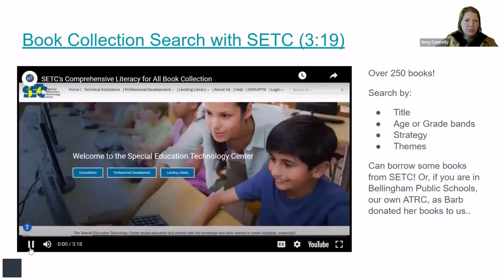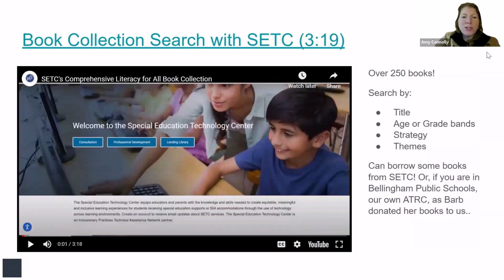So the book collection, the Special Education Technology Center. As we mentioned, it's over 250 books, and Barb every day is eager to hear your requests if you have a specific book that you would like to have analyzed and included in the collection. And since it's grown so much, SETC has created this wonderful search page on their website. If anyone is familiar with the book collection from years past, you used to go through a pretty layered pathway on the website to find these materials, and now it's front and center. And I think we'll see that here in the video. So you'll be able to search by title, age, grade bands, strategies, keywords or themes, and you can even borrow the books from SETC.